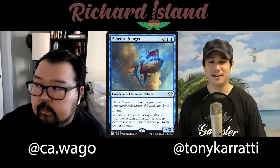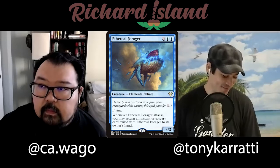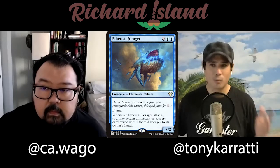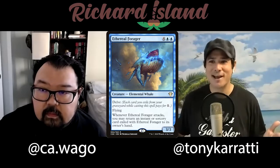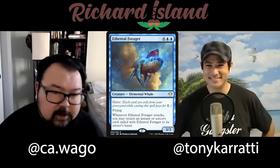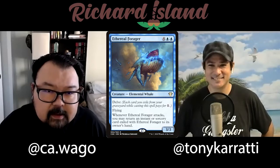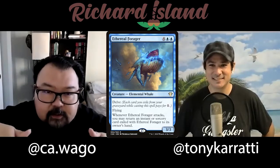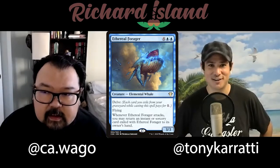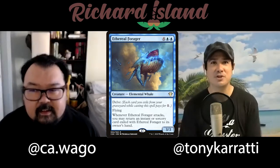Excellent. We had a tiny pre-show conversation leading to things to come, but we usually like to start at the top. What we call this card, the nombre, as they say. The Ethereal Forager. Now, here's the thing. When you think of the word foraging, you're thinking about small animals on the forest floor looking for food. That's definitely a strategy for foraging. This is some kind of space whale.